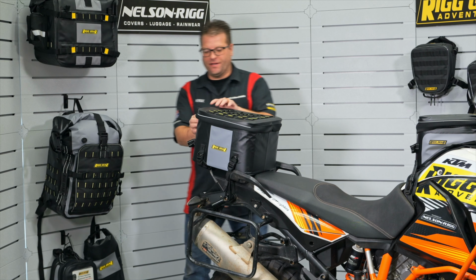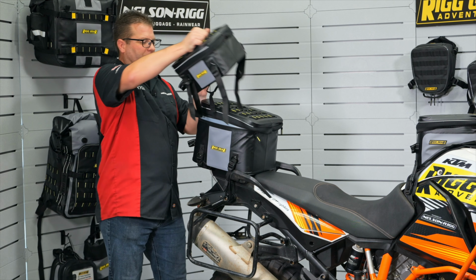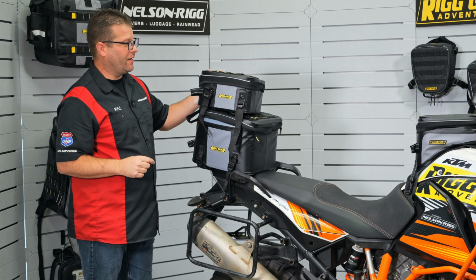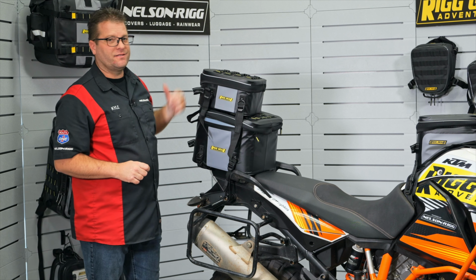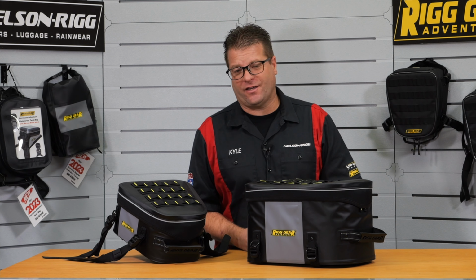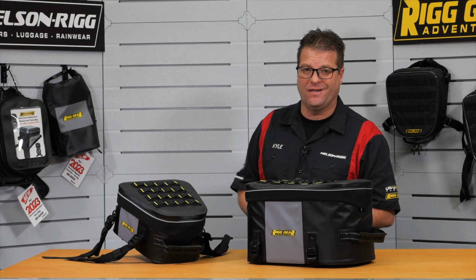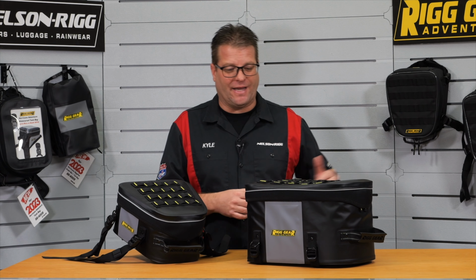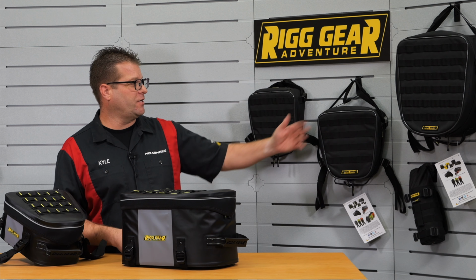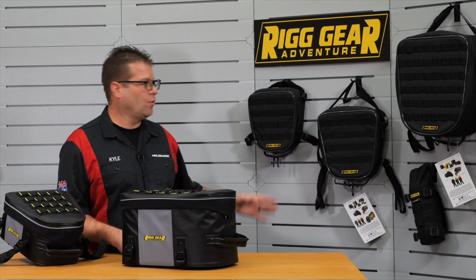With all those straps buttoned up, I would like to reiterate that this installation process is identical, not only for the smaller 12-liter Hurricane tail bag, but also all of the tail bags in the Trails End collection. These two newest pieces of the Hurricane collection are great ways to get waterproof storage on the back of your motorcycle. If you're not in need of waterproof storage, but like the size and shapes of these tail bags, please take a look at our Trails End collection. We have it in three different sizes there: the Adventure, the Dual Sport, and the Light.